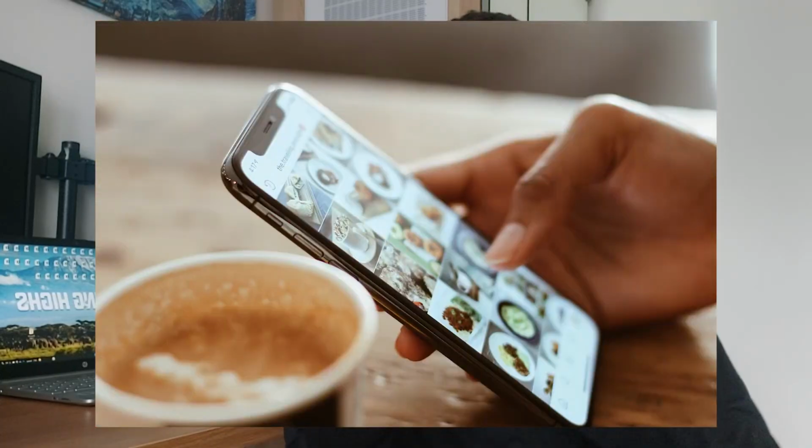So the first point is you want to take advantage of all the posting types. That means you want to post photos, videos, reels, and carousels. Yes, I know reels are very popular right now and they do get a lot of views, but your reels would get so much more views if you actually post a reel than like a photo or carousel after it and then post another reel.